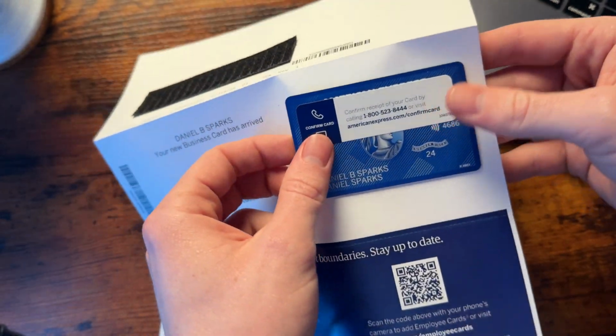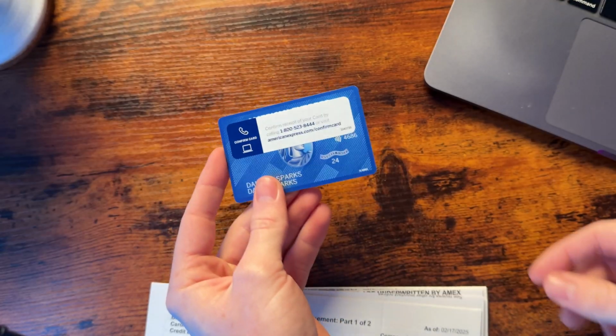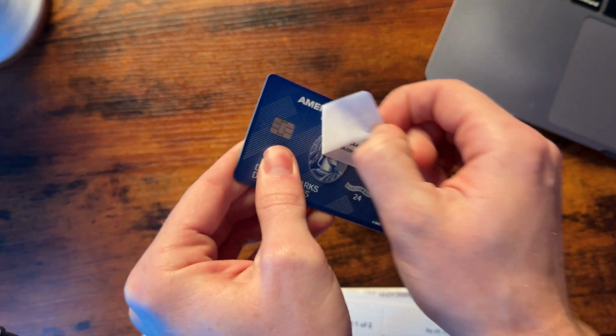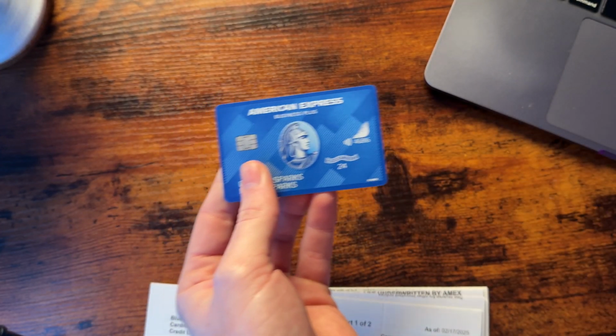What do you guys say? Should we just go ahead and take it off? Alrighty. All right, so here's my first look at the card. Let me go ahead and peel this guy off. There we go, no residue.